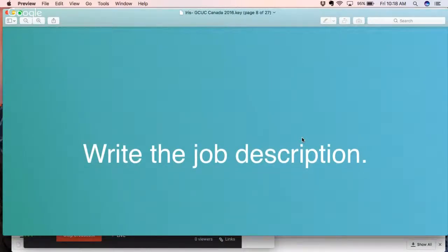I write my job descriptions as very business-oriented, cut and dry documents. They don't have any real flavor or tone or voice in them. They are a list of exactly the expectations that I have for that employee and the roles and responsibilities that they will fill within my organization or the organization that I'm hiring for.